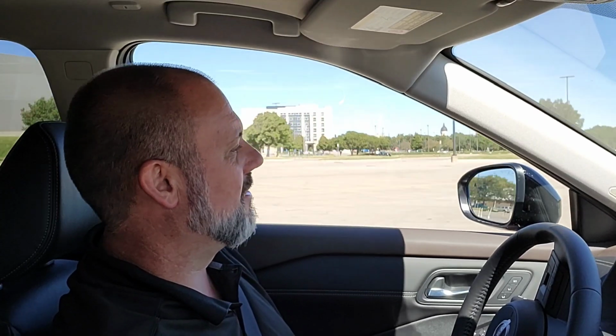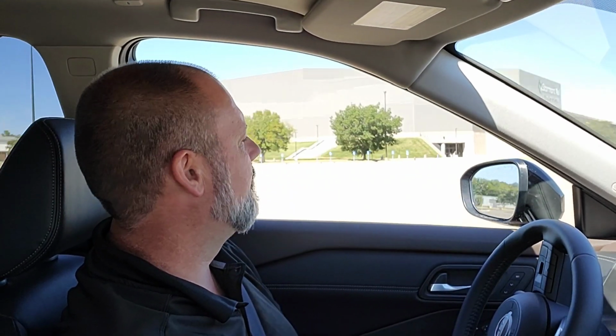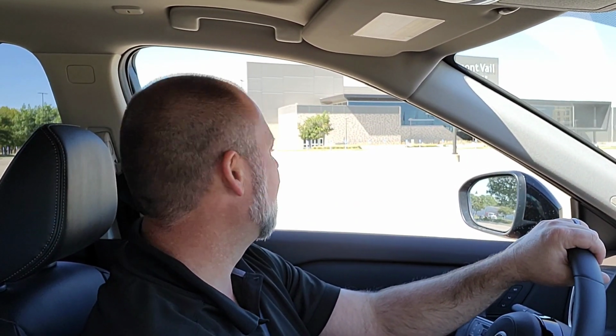Vast improvement over the 20 Rogue and 21. I think it was 22 is when we got our body style change. This 23 is freaking awesome. So much more power. The brakes are always good because it's Nissan brakes, and Nissan's just, they make safe vehicles. But boy, run out and get one of these if you can. I like them.